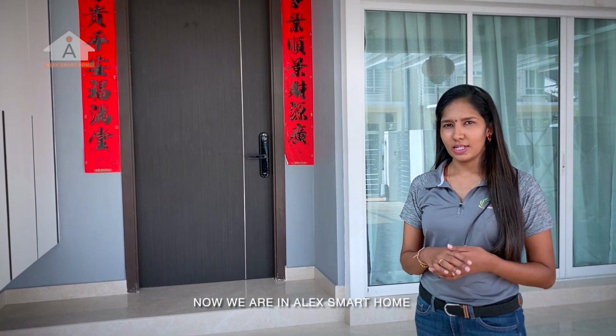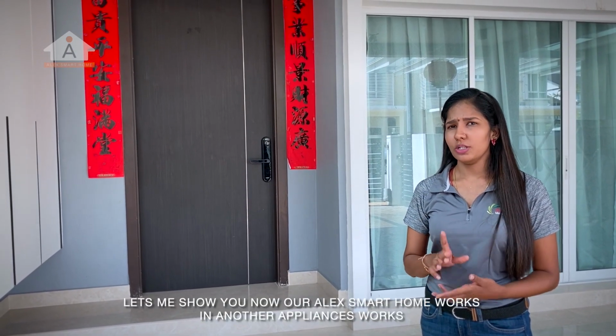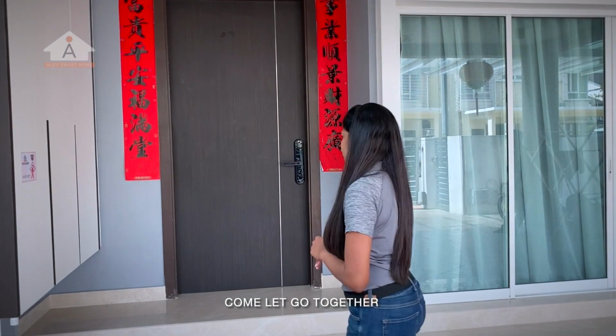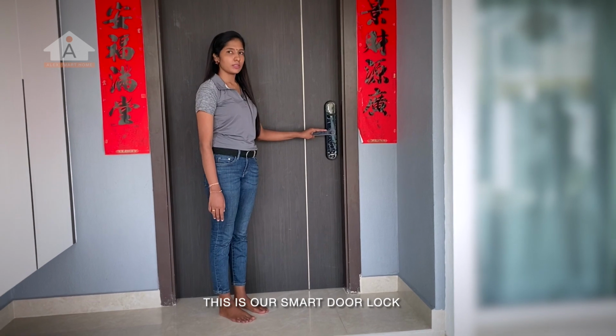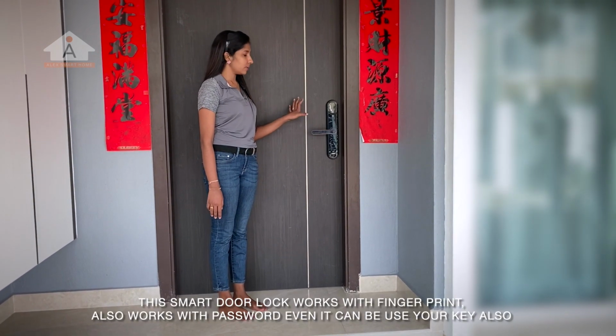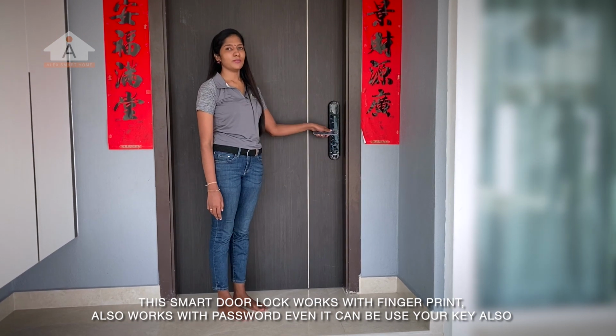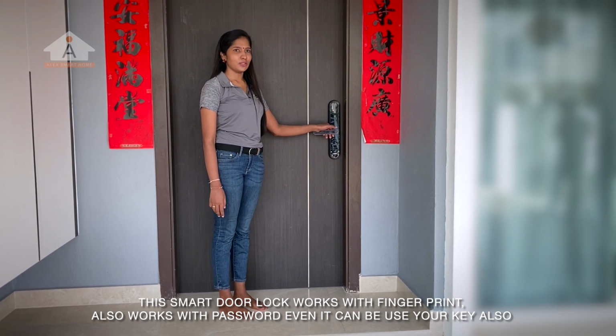Okay, now we are in Alex Smart Home. Let me show you how our Alex Smart Home and other appliances work. Come, let's go together. This is our smart door lock. This smart door lock works with fingerprint and also works with password. It can even be your key.